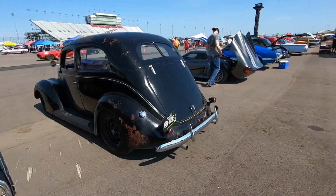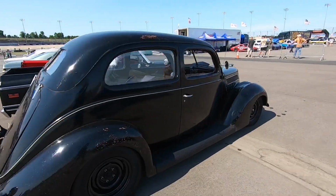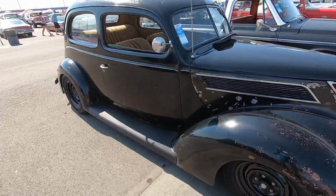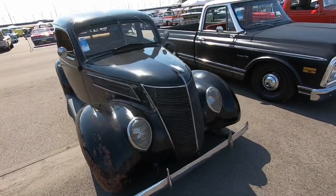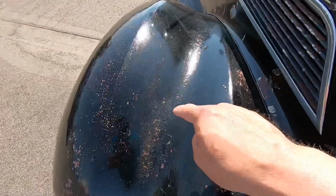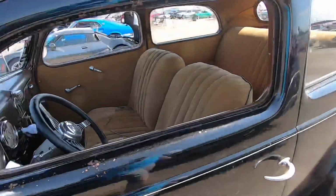And right over here we've got a 37, I think. Let's get around to the front. Ford two-door sedan. Great looking old survivor. Looks like it even has perhaps the original lacquer paint on it. As you can see right there, the checking in the paint where it's been sunbaked. Really nice little car.